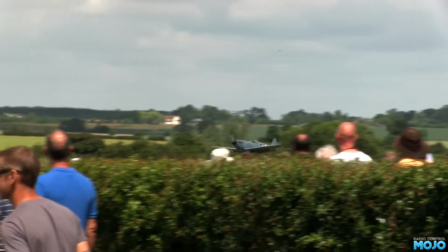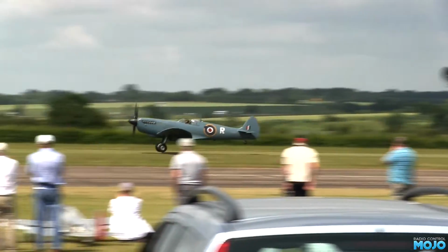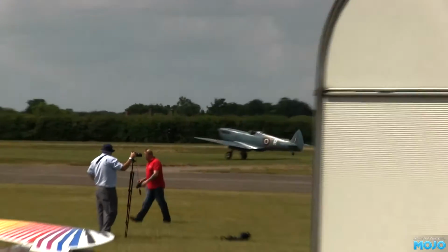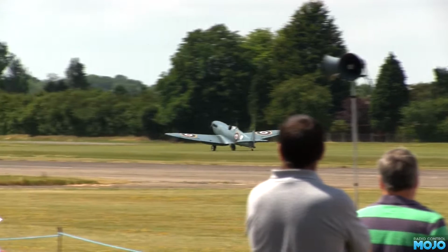Then suddenly a full-size Spitfire came into land. Well, it actually did some passes first, but I was being a bad cameraman and watching it, not filming it. Pretty cool though. You don't expect to see full-size at an RC show. Yes, these bikes were huge.